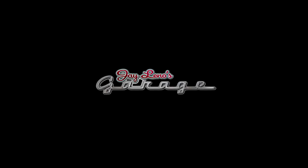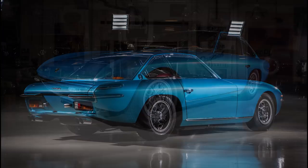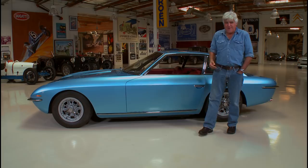This week we're featuring the Lamborghini Islero. Now, this car is not mine. It belongs to my good friend Adam Carolla, the man with the most popular podcast in the world, race car driver, comedian, rock on tour, entrepreneur. Oh, he's just the guy's guy.